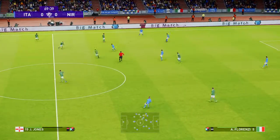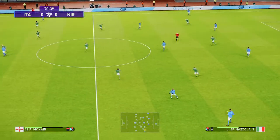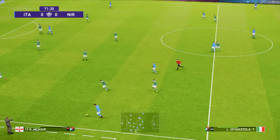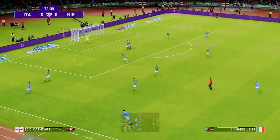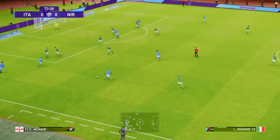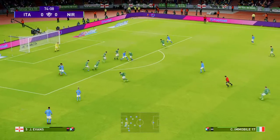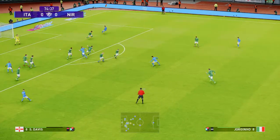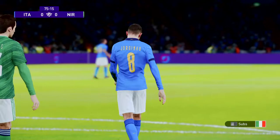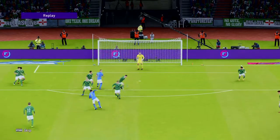Bonucci. Acerbi. Spinazzola. And it's Insigne. Now it's Insigne. Good clearance and very necessary. Marco Verratti. And here's Immobile. Jorginho. Real chance! It's a great exchange. Jorginho very sharply moved into position, a give and go without end product, unfortunately.